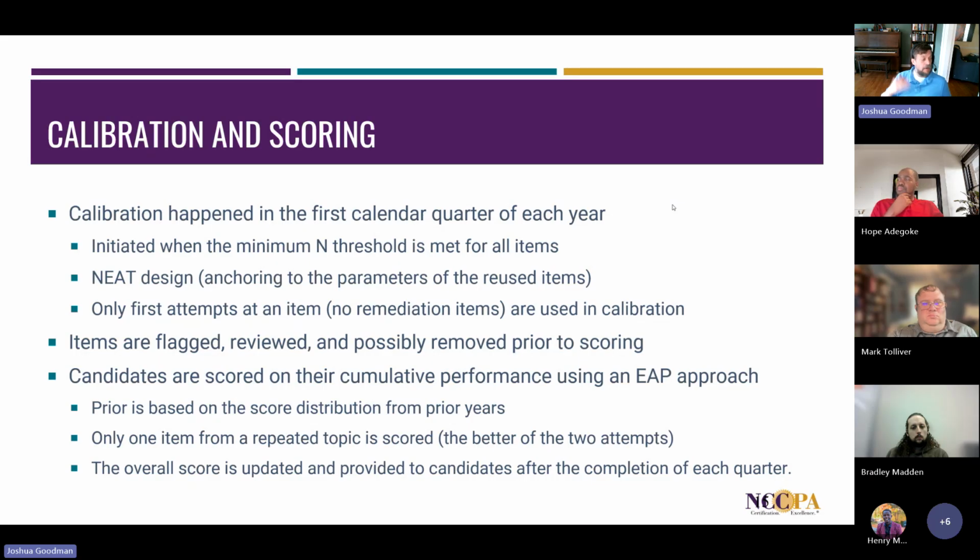Did your score go up? Did it go down? How do you stand compared to the standard, compared to the overall mean score, and so forth. If you do get 2 topics on a knowledge gap, we score the better of the 2 attempts and remove the other attempt from score. So it's kind of optimized for each PA. Whichever gives you the better score, that's the one that we're going to use.